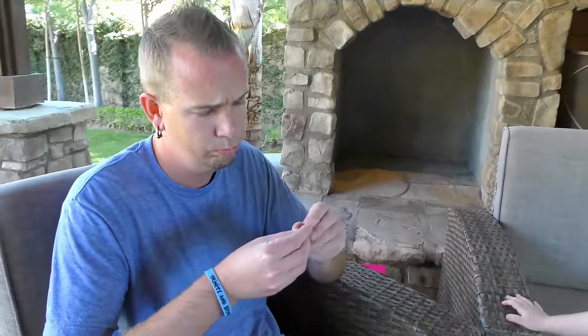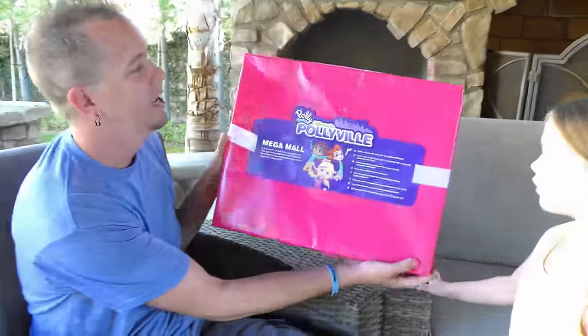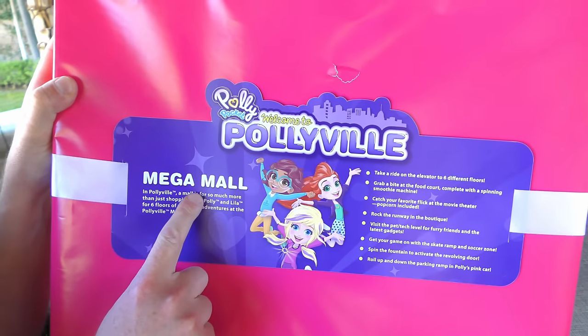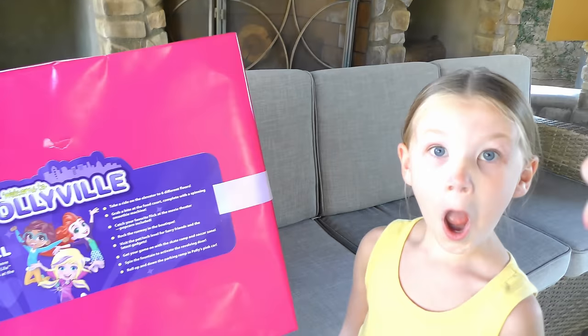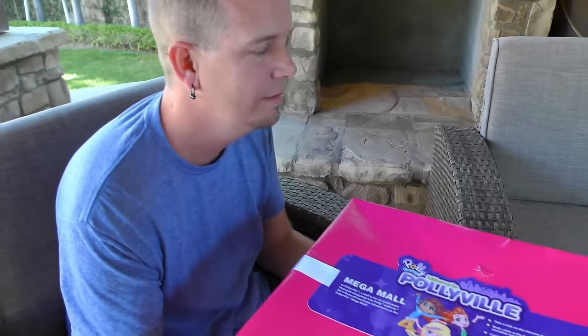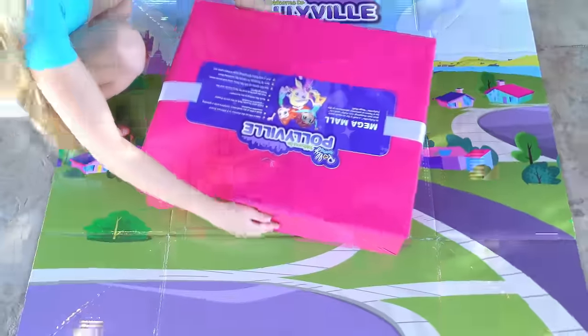Dad, we found the right color gem. Let me see. Yep, that's the right one. Good job, girls. Okay, you guys ready for your prize? Yes. Oh! Look, whoa. Polly Pocket Mega Mall. A mall? Yeah. Oh yeah! All right. Take that down. Here, I'll take your clues. Here's my clue. All right, put the clues over here. All right, take it ladies. Down, open it up, and show the YouTubers what you got.